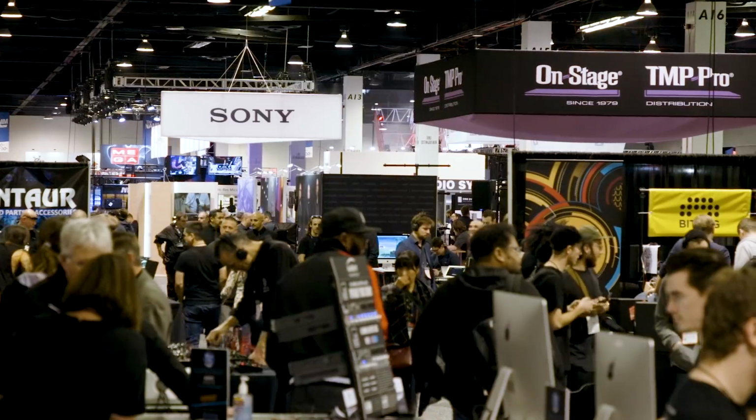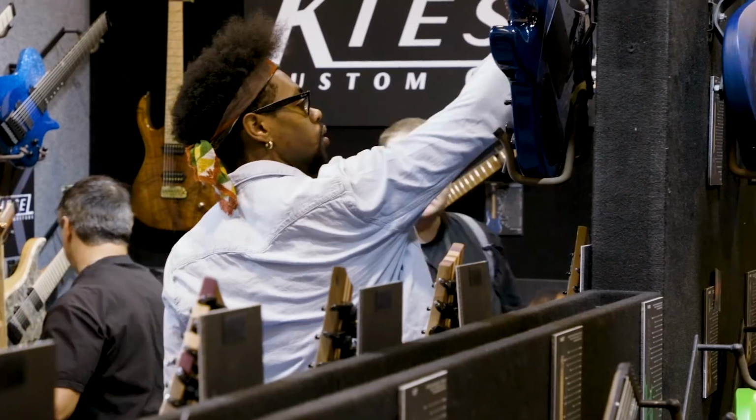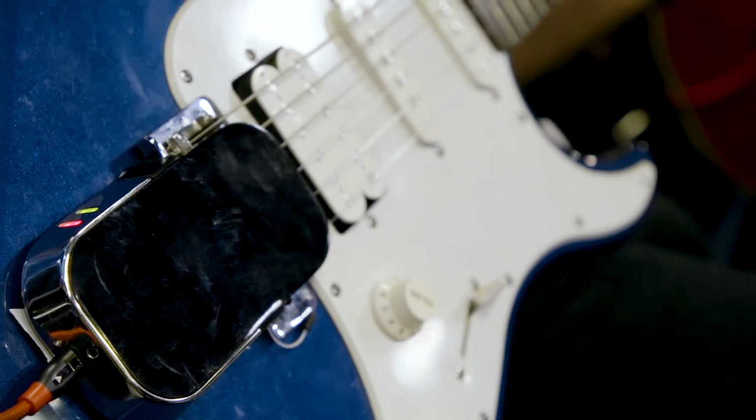This is Danny with The Verge, and we're here in Anaheim, California at NAMM, which is the National Association of Music Merchants Show. Now, a lot of this show does center around traditional instrumentation. So we're talking pianos, drums, guitars, things like that. But there is a portion of it that is devoted to technology, and there's a lot of it.